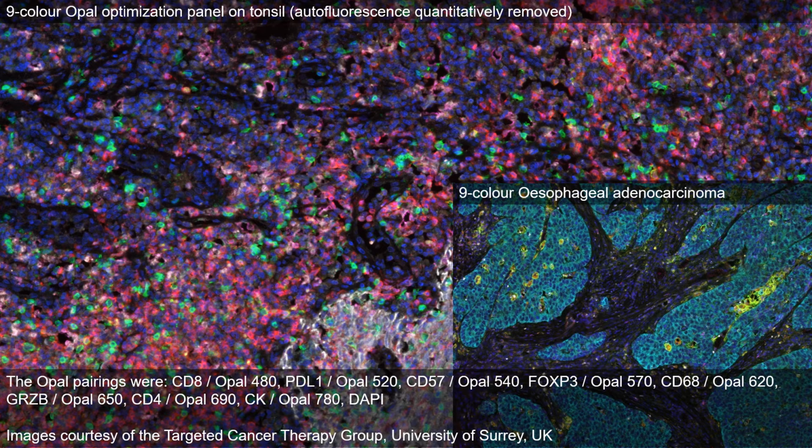And if you'd like to push your study even further by including 2 more markers to our panel kits, you have the possibility to do so with Vectra Polaris and the multispectral imaging. So those images were shared by University of Surrey, where they have a Vectra Polaris, and they were able to perform this 9-color assay on esophageal adenocarcinoma, and they're pushing the research for bladder and prostate cancer.